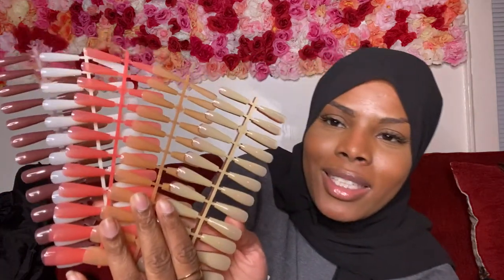Okay. There they go. This is more colors. Y'all see me with my nails done. Y'all gonna know that I am a nail tech now, okay? I'm putting that on my resume. But that is it for my little Shein haul.